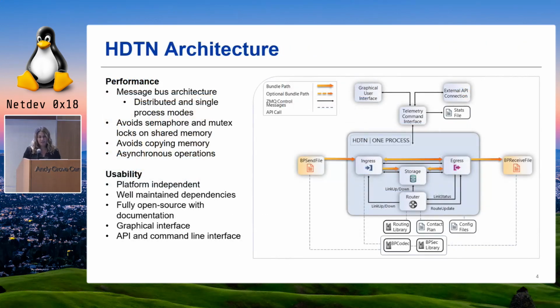So this is the HDTN architecture. It's a modular architecture, and we have a couple of processes that decode the bundle. Data comes into ingress, it looks at some of the headers in the bundle, and it determines what it's going to do with it. It determines the routing based on its specific headers. And if the link is not available, say we're over clouds or we can't see the ground station, all of that data goes to storage. We have a schedule that we call the contact plan, where we look to see if the link is available, and if so, I'm going to take my data out of storage and send it out of the egress. They call that store and forward.